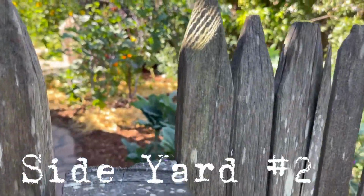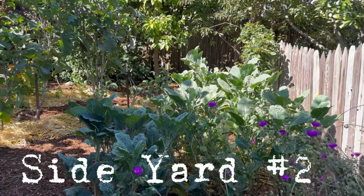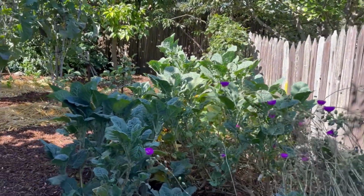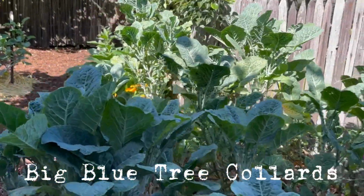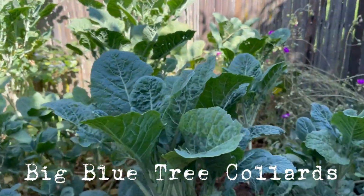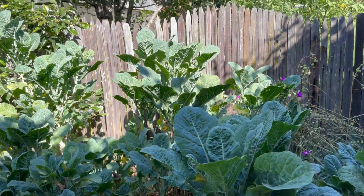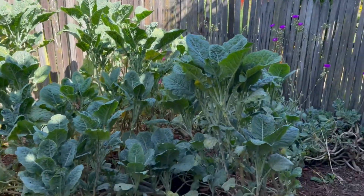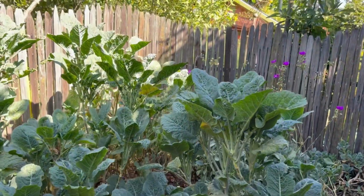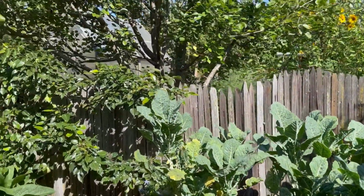And then there's a little side yard. So here we have big blue tree collards. These are also quite young. So I don't know, maybe two years. But it's hard to see because the sunlight is very uneven right now, but they have the more blue color in the shade. In the sun, they look a bit more green and washed out.